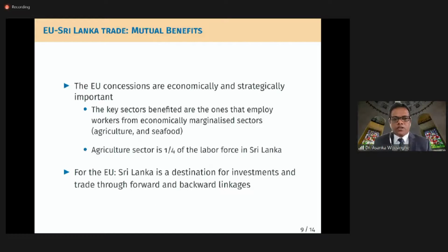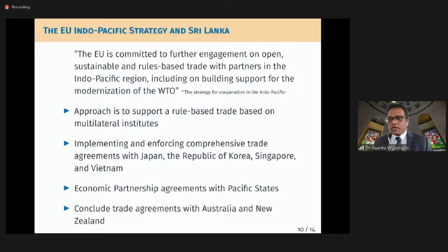So strategically and economically, EU concessions are really important. The key sectors that benefited are the ones that employ economically marginal workers, in most cases in the agriculture sector. And the agriculture sector is about a quarter of the labor force in Sri Lanka. This is a really important sector, even politically. So for the EU, Sri Lanka is a destination for investment and trade through forward and backward linkages. About this Indo-Pacific strategy, you can see the EU's emphasis on rule-based trade based on multilateral institutions, as an example, the WTO. Implementing and enforcing comprehensive trade agreements with Japan, Republic of Korea, Singapore, and Vietnam are other strategies.